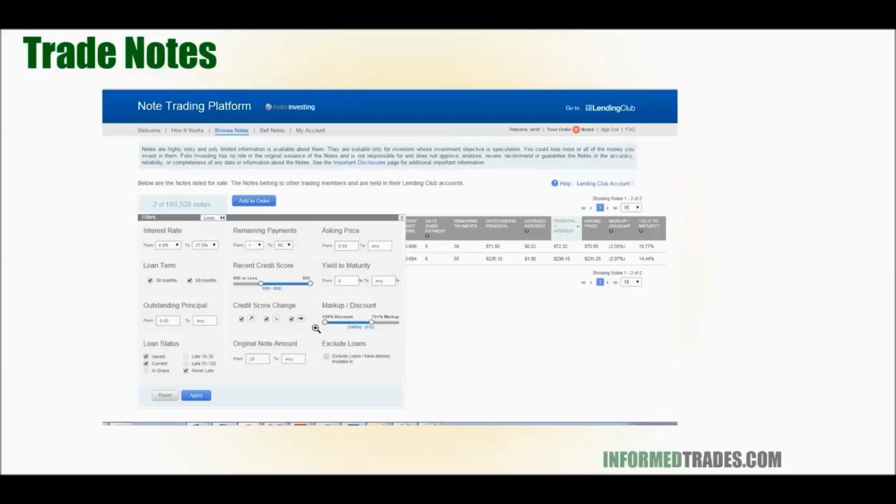You can also get a markup or a discount. Some of these will trade at a discount. I've sort of filtered for that here. You can see, here are some. There are only 2 loans that I found that meet these criteria. You can see all the criteria specified. They're actually trading at a discount. So the price of those loans has gone down. You can actually earn more.